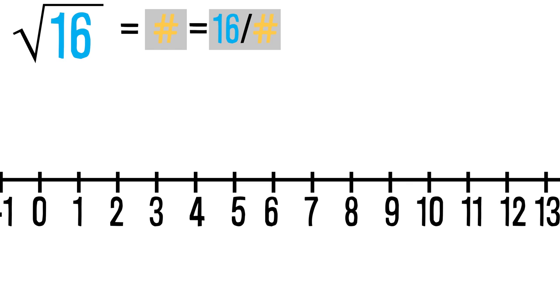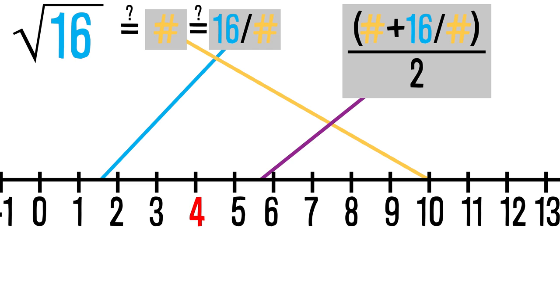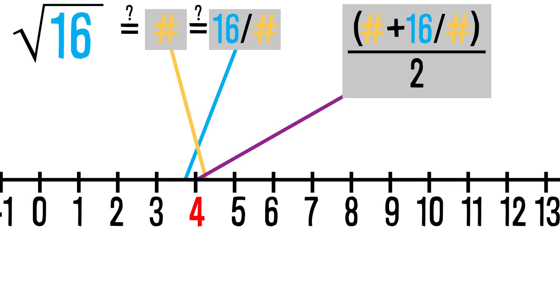Okay? Now, step one of this method is guess. If your guess is lower than the actual answer, the radicand divided by your guess will be larger than the answer, and vice versa. The true answer will always be somewhere in between those two values. So after you guess, take both values and find their average. It'll be a point in between. And now use this value as your guess and keep going. You will converge towards the true square root at a pretty nice speed. The number of correct digits in your approximation will roughly double after every iteration.